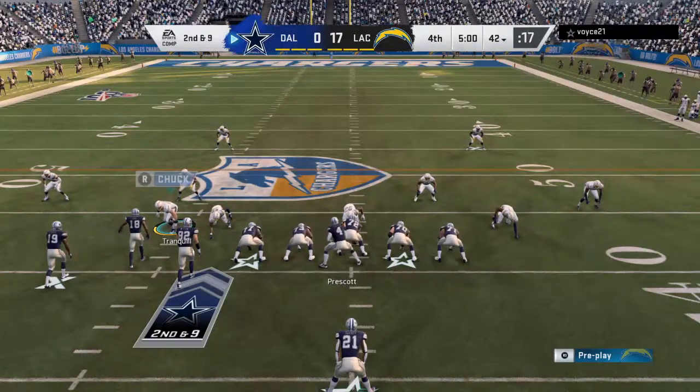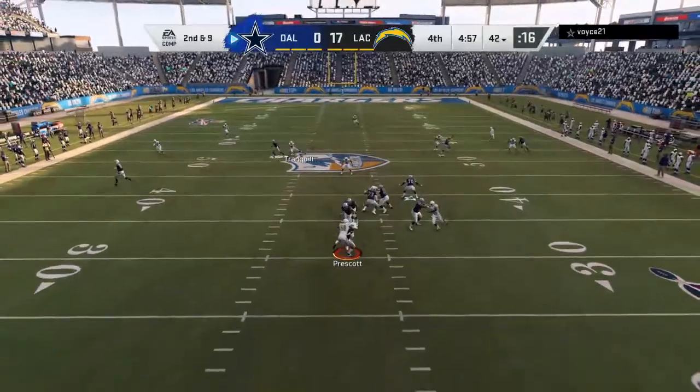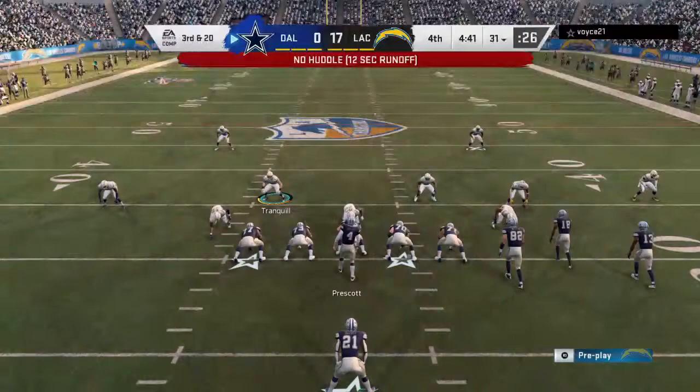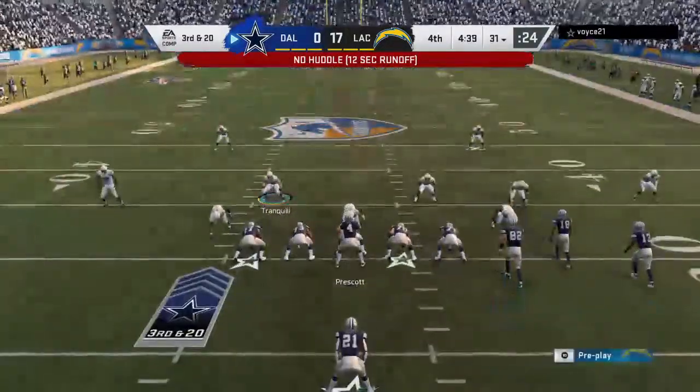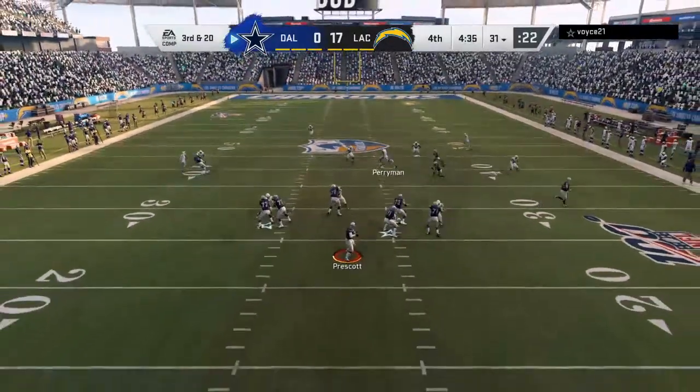On 2nd and 9, Prescott nowhere to escape, and he goes down. That's Thomas Davis on the sack. Came in the league way back in 2005. 3rd and long for Prescott.